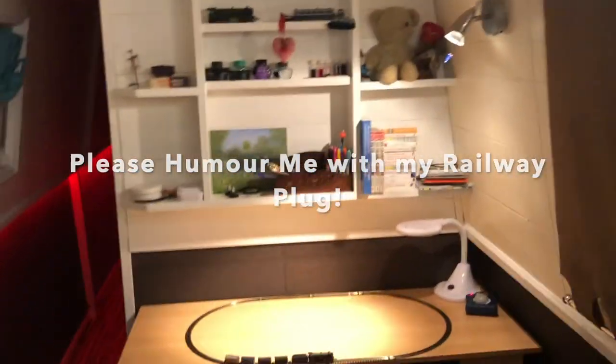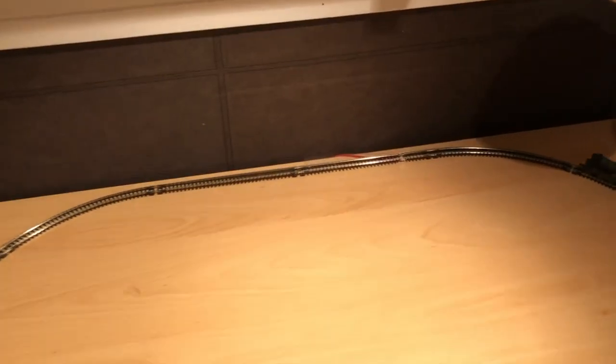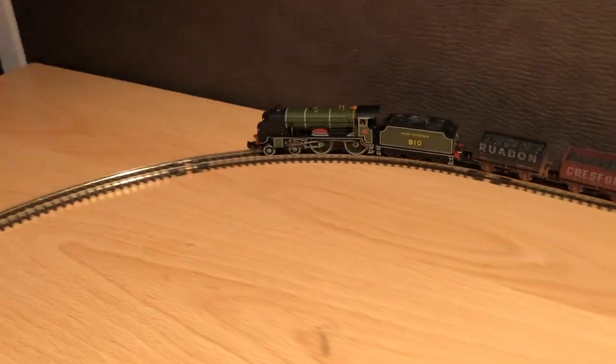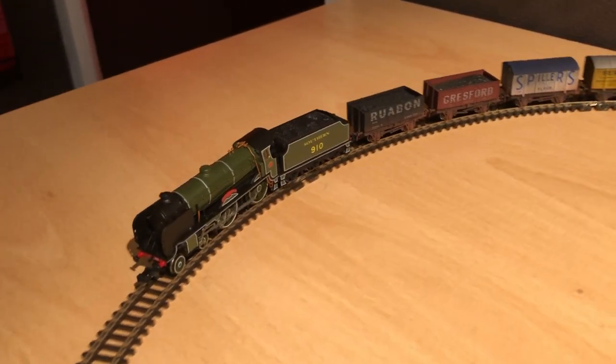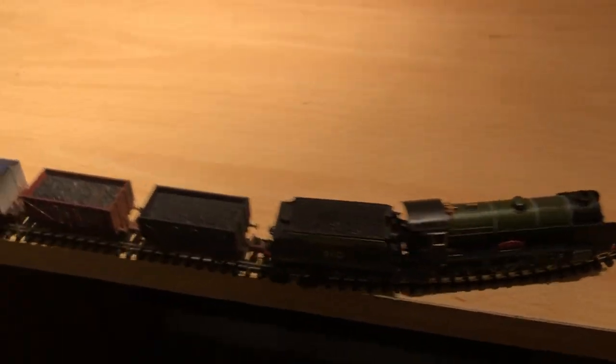Well, if I try and cleverly move the camera over my shoulder as one continuous shot, I am over the moon to say that I have now got, after my first ever attempt at soldering, my first working oval of my N-gauge model railway layout. Now there's a huge amount of work to be done on this.